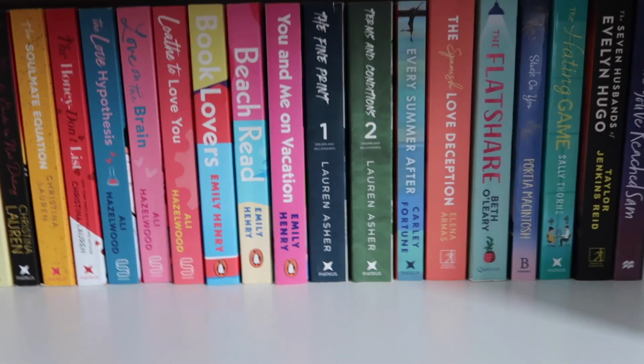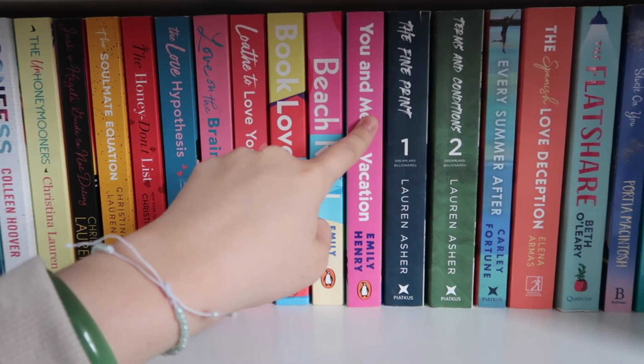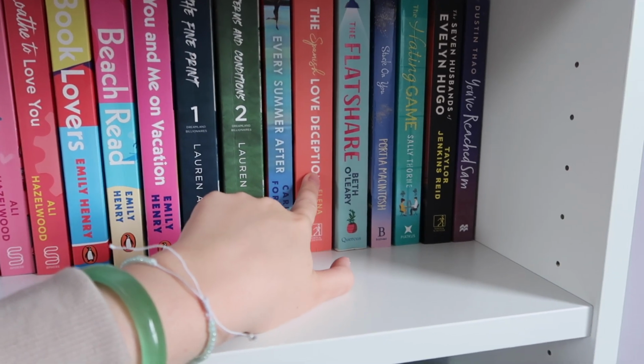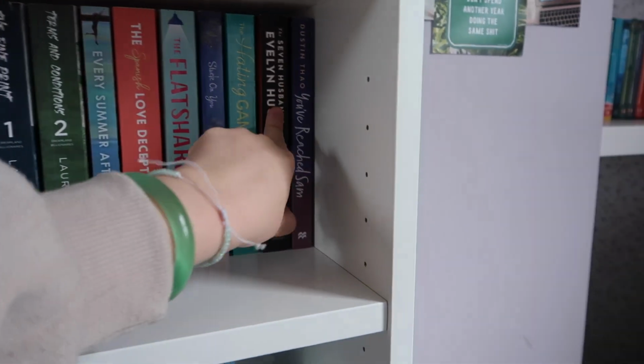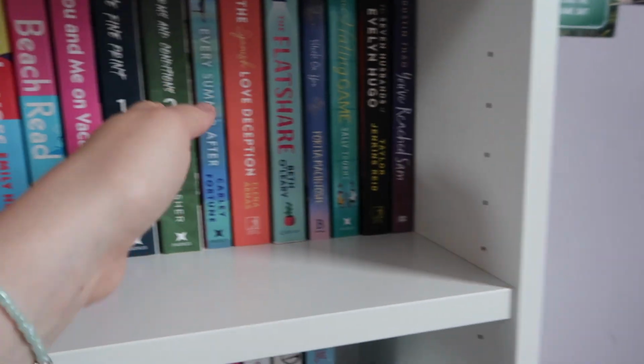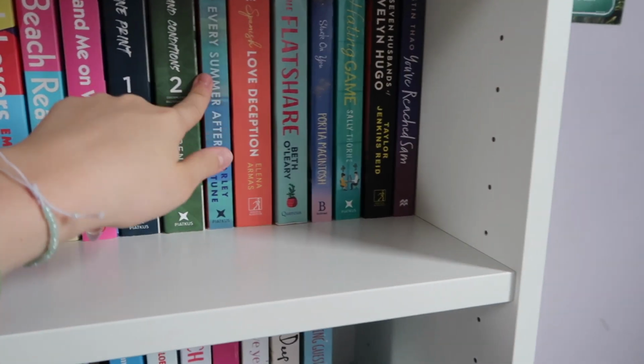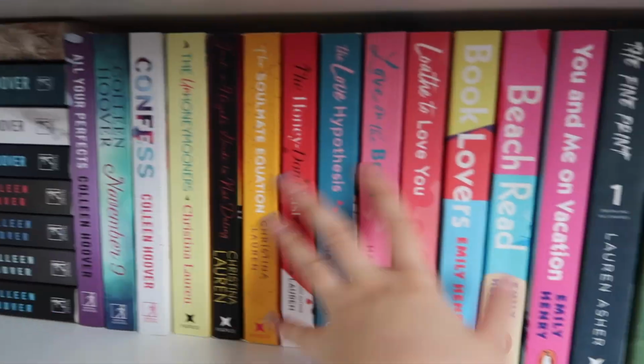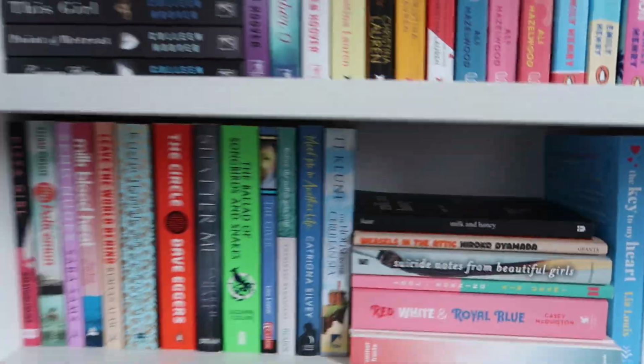And then we've got Emily Henry, Book Lovers, Beach Read, You and Me on Vacation, and then Lauren Asher, Every Summer After, Spanish Love Deception, Flatshare, Stuck on You, Hating Game, 7 Husbands, and You've Reached Sam. So after here, besides Every Summer After, I didn't love these ones as much, but these are my favourite romance books.